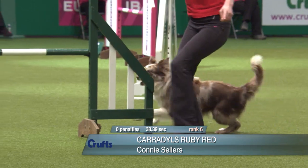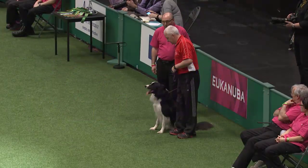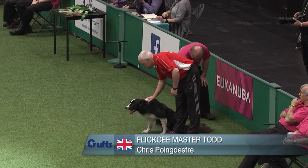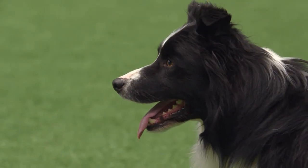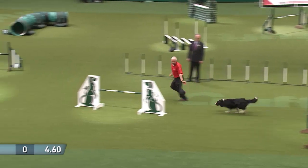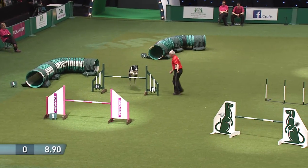12th to go, Chris Poinchester from the Channel Islands. Working Todd, Border Collie, 6 years of age. I'd like to thank the Kennel Club for the invitation to compete in the National Agility at Crufts. And Todd really enjoys agility, and I enjoy running him. So it's a team of 2. One's the dog, one's the handler, and you both need to enjoy it, and these 2 obviously do. I don't think you'll ever see a dog not enjoying agility.